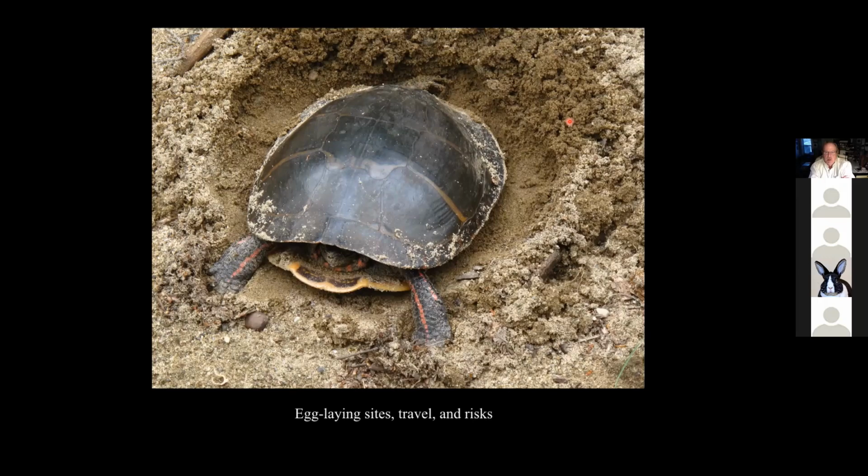Often this could be your garden, compost pile, maybe a manure pile, maybe a sandy area of your lawn, or sometimes right in your lawn. But they're looking for an open place that gets lots of sun and where the roots of the vegetation are shallow so that they won't reach down into the eggs. So they lay their eggs in those places, and unusually among our turtles, those eggs will hatch in the fall, but stay in the ground.